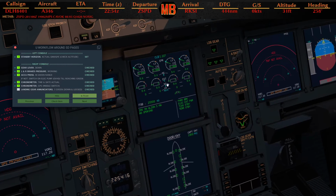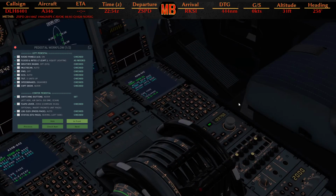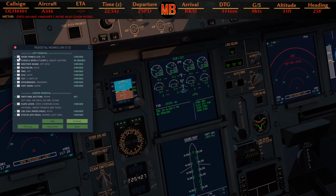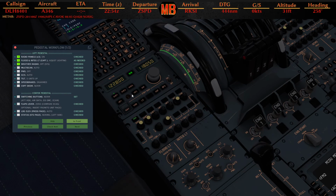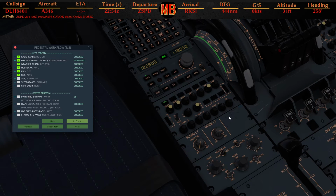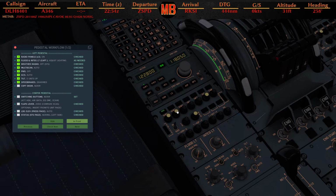Landing gear annunciators, we have 4 down for green. Radio panels, they are all on. Floodlight, already dealt with that. Weather radar's off. Multiscan should be set to auto, and GCS to auto. Predicted windshield off. Tilt, 5 units up. Speed brakes are disarmed once again. Turn this one off because we don't need to listen to ourselves.